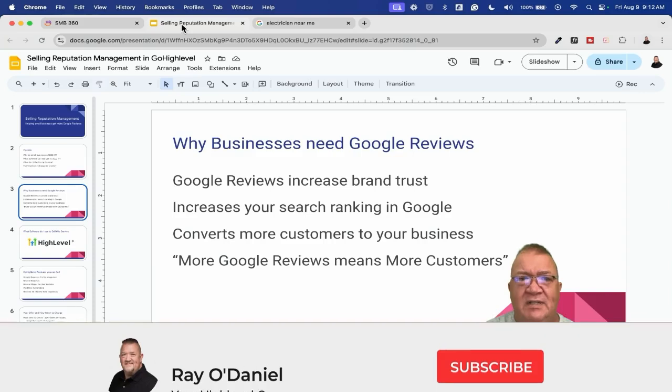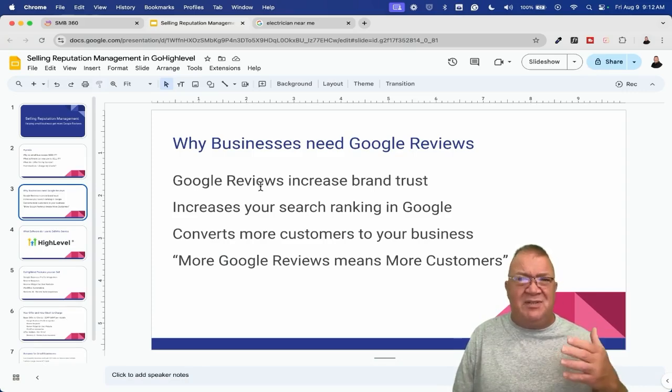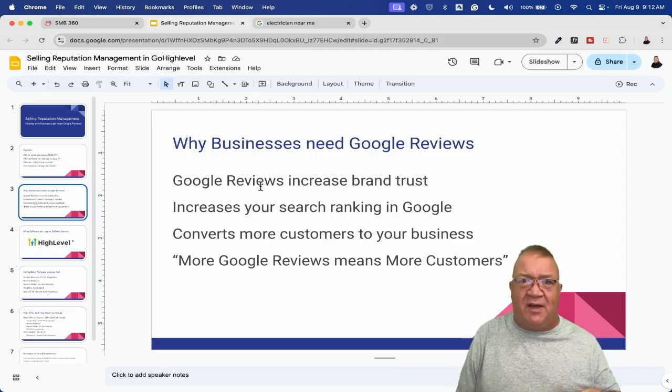So these are reasons why small businesses need this service, because they're out doing their job, doing their business. They look at reviews as something that would be nice to have, but what they don't understand as a small business is how valuable that is. They don't understand that more reviews is more trust. More trust means more customers. More customers means more revenue.